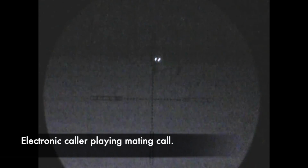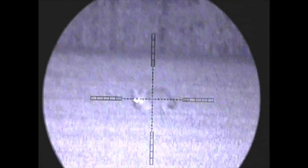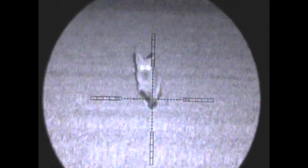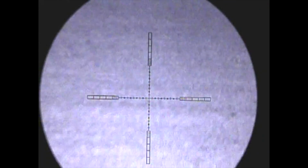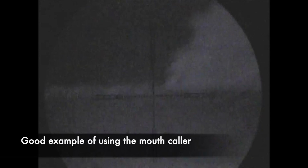Next up, I've got the electronic call playing the fox mating call. Yet another big randy dog. That one actually came running out of the pheasant cover. And here again I've got a good example of a fox spotted in the field, and I actually used the mouth reed caller here to be able to get this one coming in to pretty much the same effect.